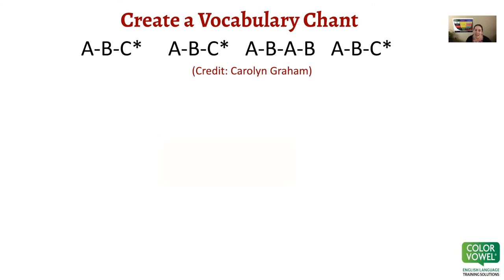It goes like this: A, B, C, A, B, C, A, B, A, B, A, B, C. With this very simple recipe, we can sketch out how a chant is going to go before we even say the words. So if A is the olive sock sound, and B is gray day, and C is brown cow, let's practice how this chant's going to sound, just with the vowel sounds. Ah, A, ow. Ah, A, ow. Ah, A, ah, A, ah, A, ow.